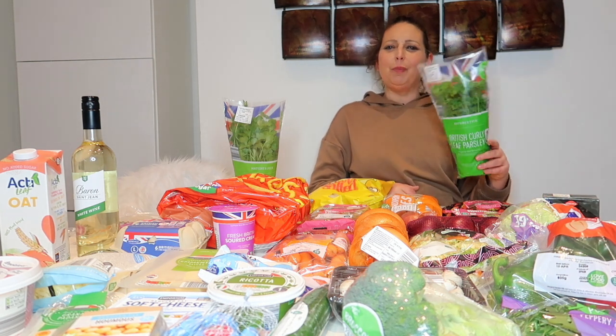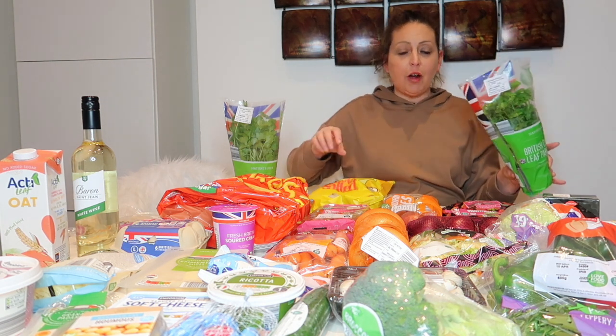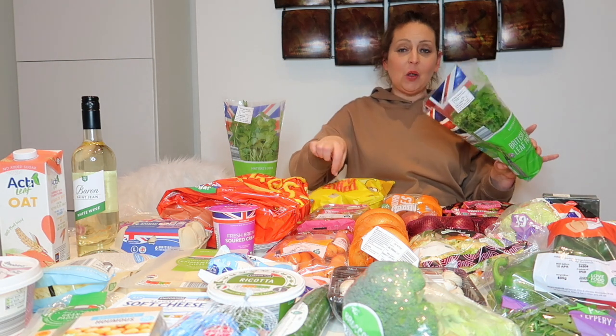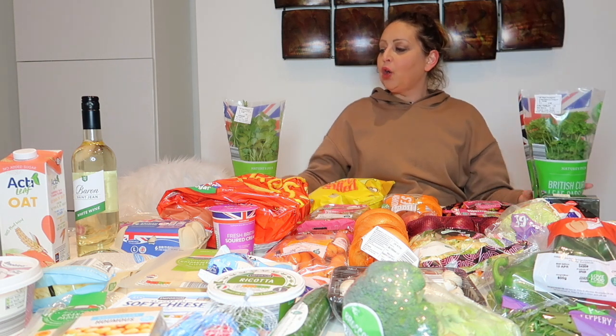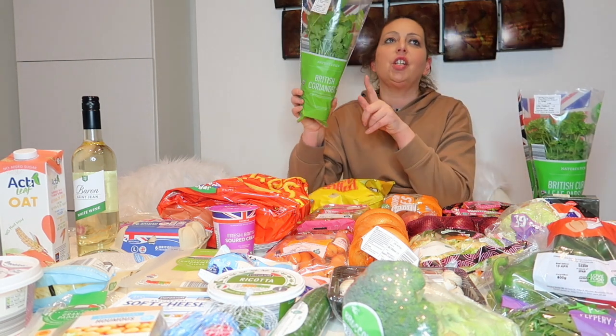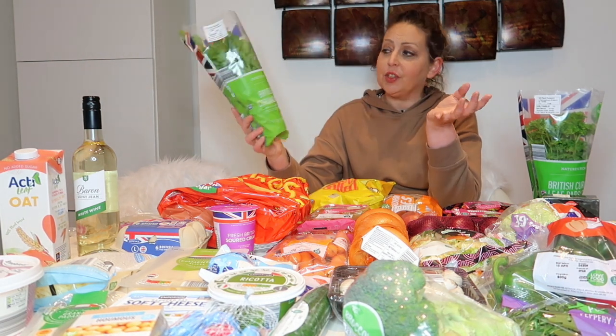Parsley, it's generally a little bit of a garnish, isn't it? People generally say, when you do a dish and you're photographing it, stick a little bit of parsley on the top and it just makes it look a little bit better. So yeah, stick green on it. Coriander is used to flavour a lot of dishes, a lot of Indian dishes.